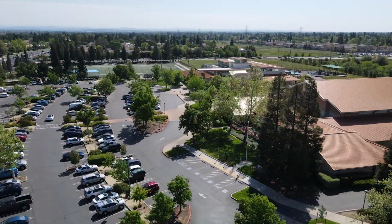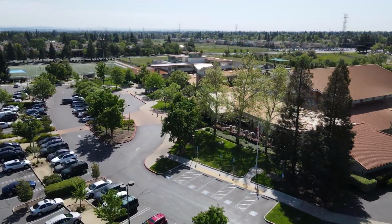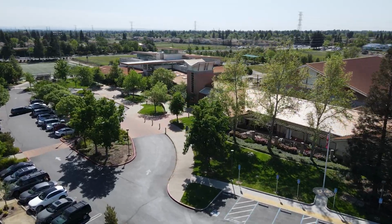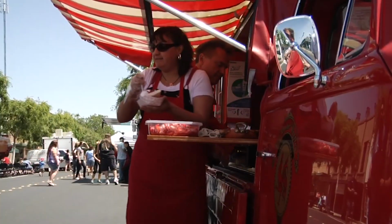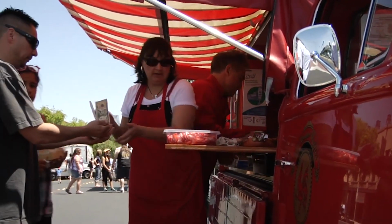Yeah, so some of the other events that Roseville puts on, at least in the community of West Roseville, are a couple of different things that happen at Mahaney Park. On Saturdays and Sundays, they'll have farmers markets right in front of the library. You can get fresh fruit and vegetables that are locally grown within probably a 100-mile radius of Roseville. And then they also do food truck event nights, so that's also pretty cool.